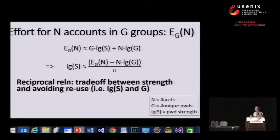I'll spare you the analysis, but it comes out to be something reminiscent of what we had before. The effort for a portfolio of n passwords using G distinct passwords will be G times log S plus n log G. The important thing here is that there are two free parameters: log S, your average password strength, and G, the number of groups that you're going to use. If effort is allowed to go to infinity, well, those can be anything.